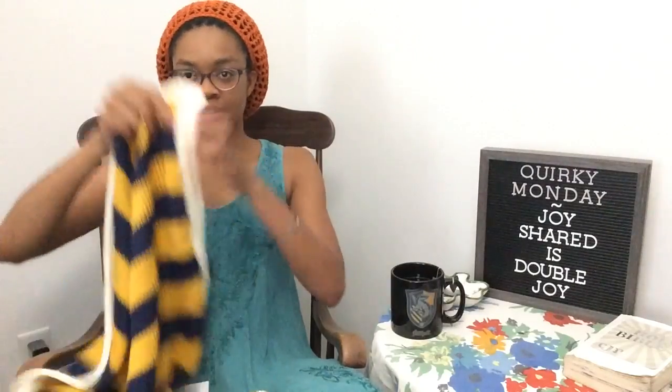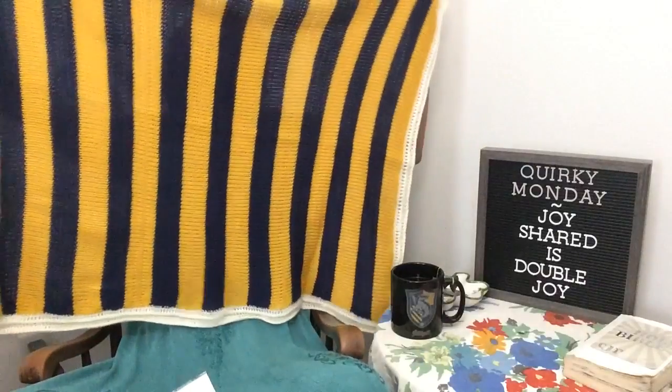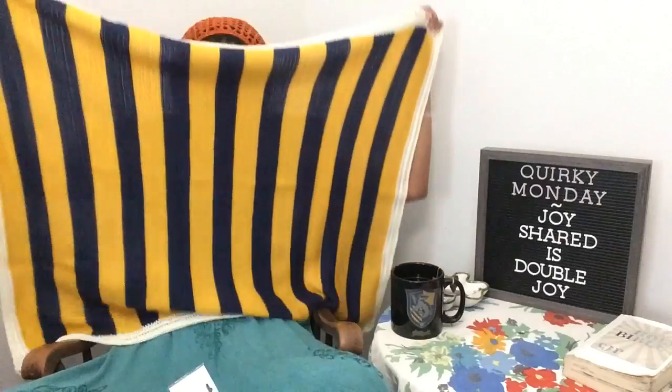This is the machine knit baby blanket with crocheted edging. I don't know why that was so hard for me. So here it is. And, ooh, don't drop it in the tea. Ta-da!